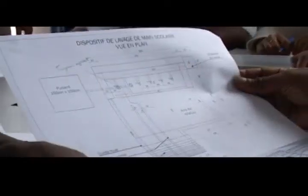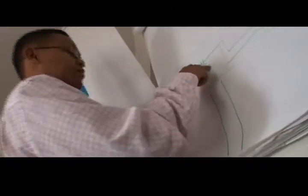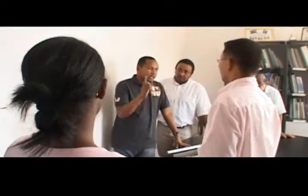Handicap International supported WaterAid during the implementation of the project. It provided training for the partners and technicians who will build the infrastructure.